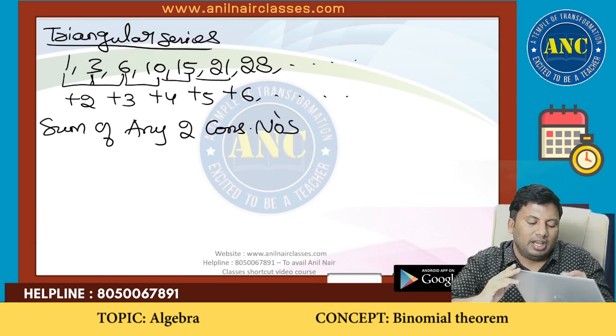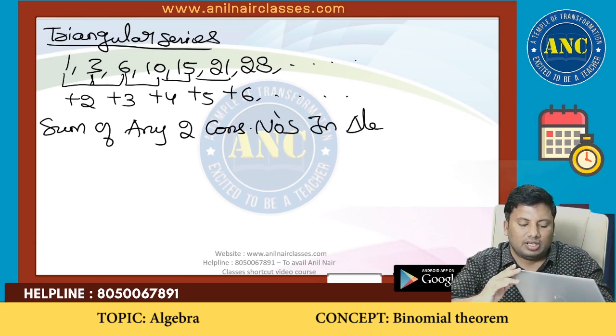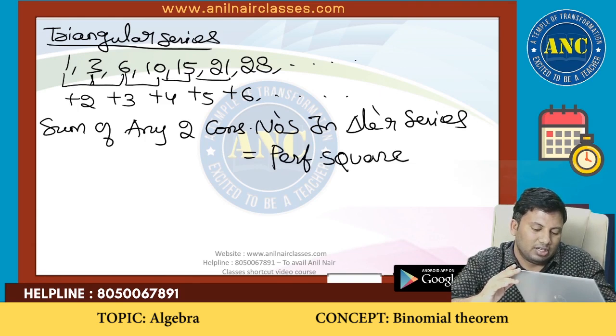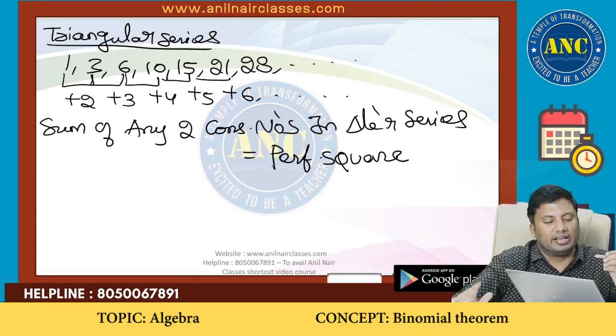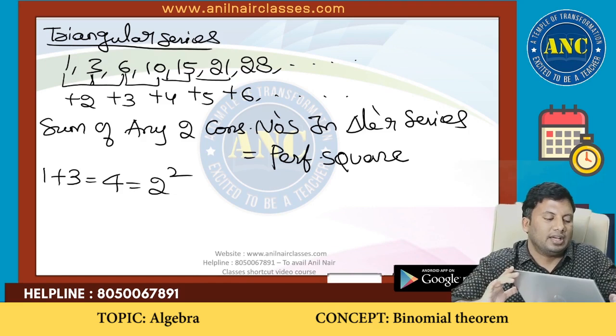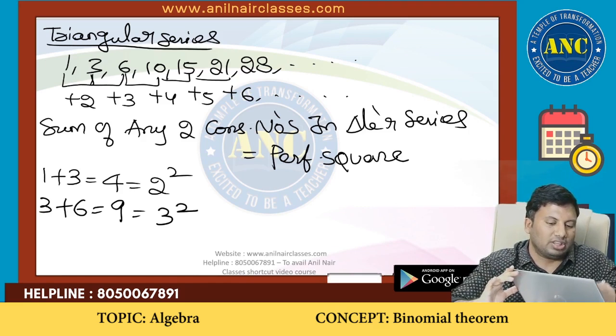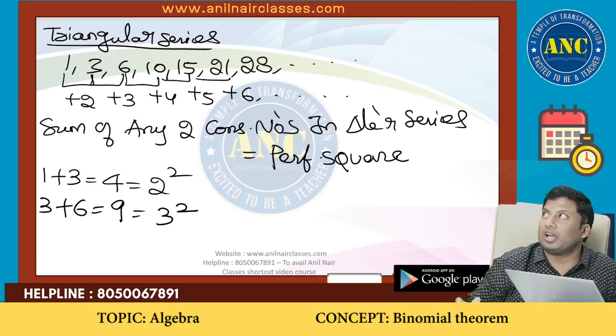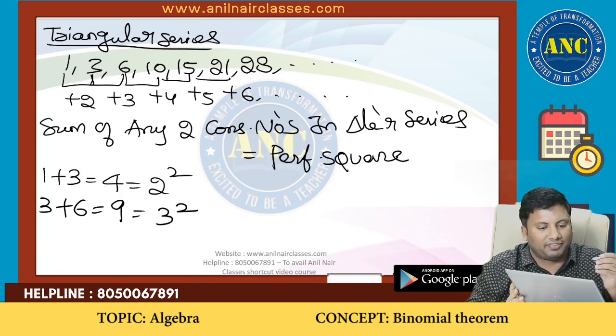Another point: the sum of any two consecutive numbers in a triangular series is a perfect square. 1 plus 3 is 4, which is nothing but 2 squared. 3 plus 6 is 9, which is nothing but 3 squared. Take any two consecutive numbers in the triangular series, it will become a perfect square.